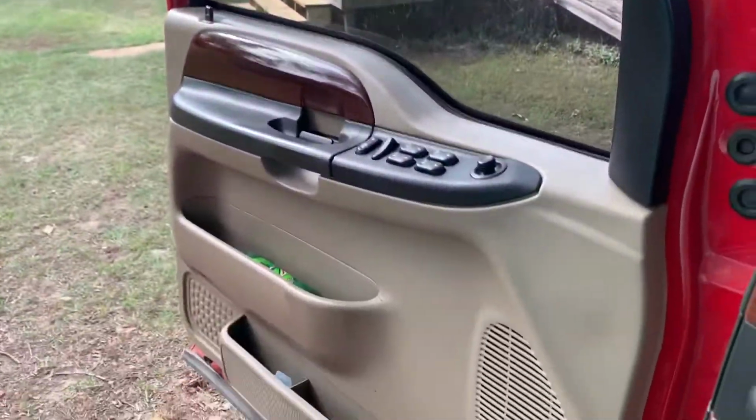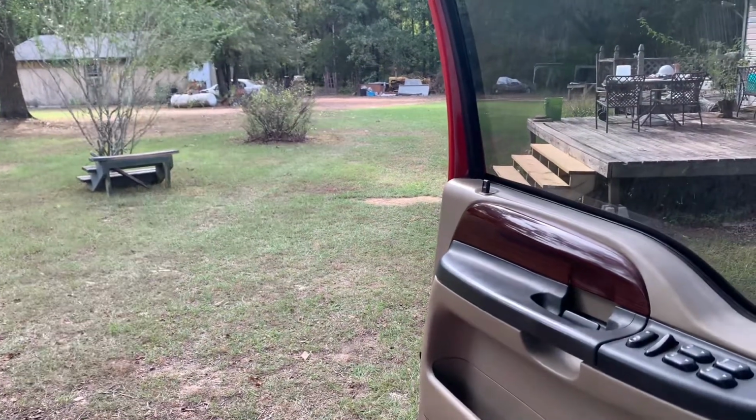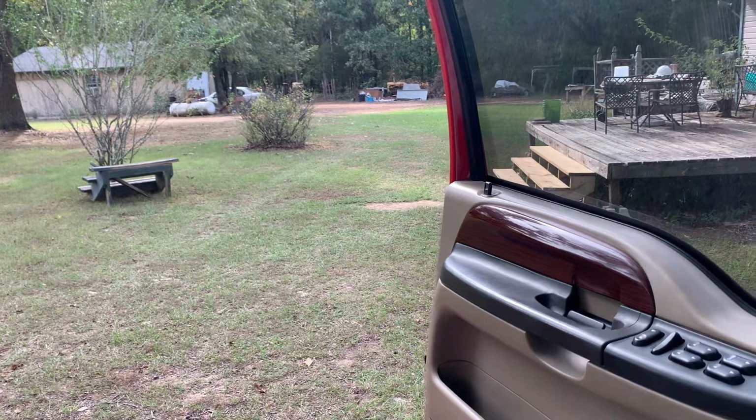And then, like I said, we'll get this thing in the shop, get it torn down, and get it looking right, get it driving right, and we should be good to go.